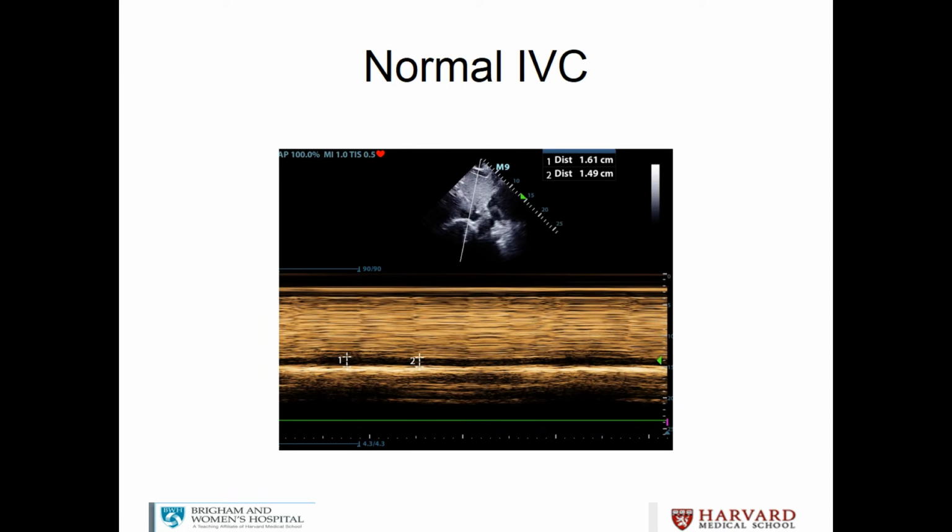Here's an example of a normal IVC on M mode. Again, hepatic vein takeoff is here, the white line, immediately distal to the hepatic vein takeoff, and we see that the IVC is essentially static with respiration. There's minimal changes, definitely less than 50%. So this patient is not likely to increase their cardiac output with the fluid bolus.